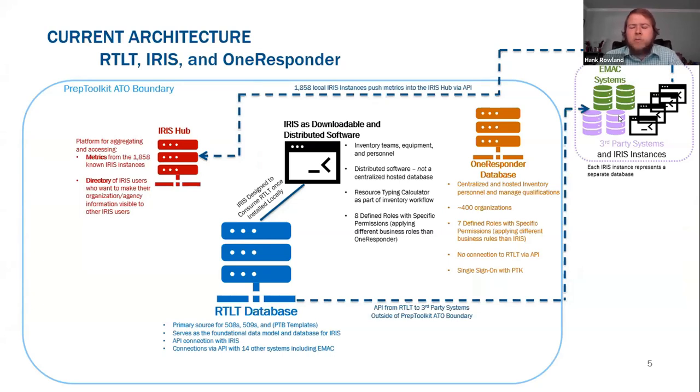I have the link here at the end for the new One Responder, because some folks may have the old one. We did migrate all users, so hopefully folks have been able to get onto that new site. But if not, we can help with that at the help desk. So you can see what it currently looks like.